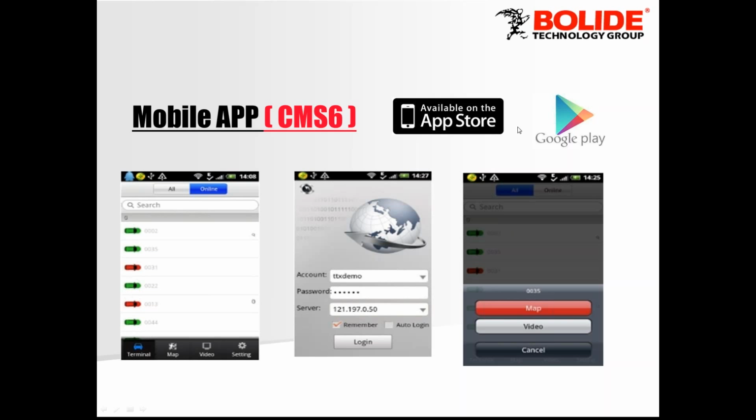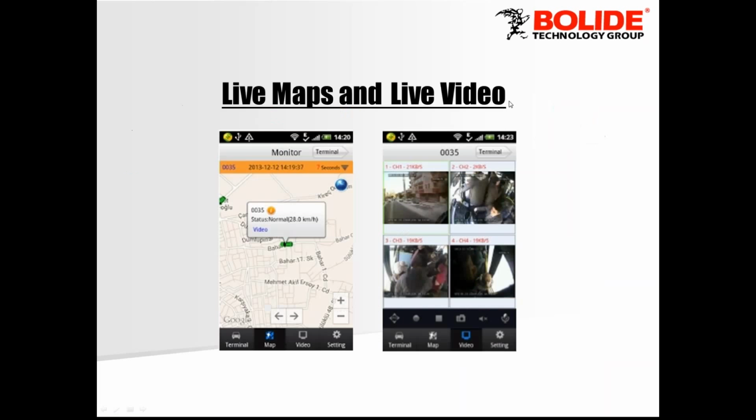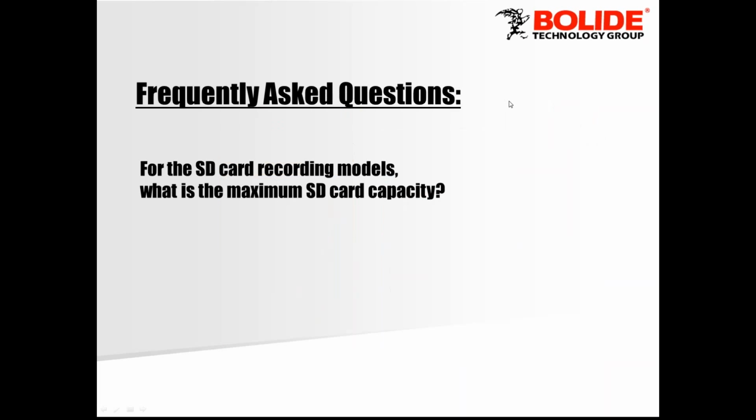Let's move on, you guys feel free to ask more questions. Let's move on to some frequently asked questions about these mobile DVRs. We already answered this. It's 128 gigabyte maximum, and the 3G models have two slots. Two SD card slots, 128 each, so a total of 256 gigs on the SD models.